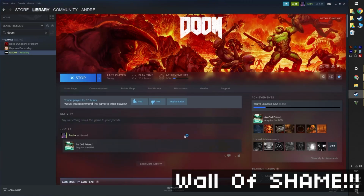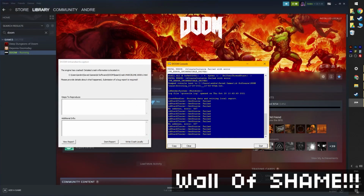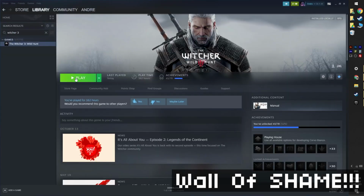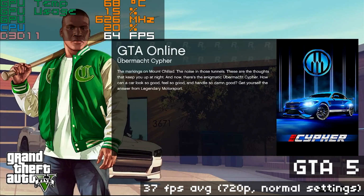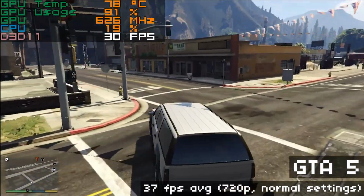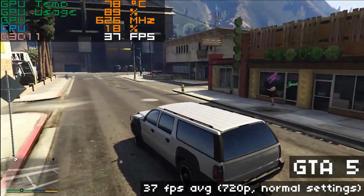Doom, this thing runs on almost anything, but nope, not this card. Fortnite, nope. Witcher 3, no, it's not gonna run for us. Oh man, I was starting to get worried we couldn't run any modern games, but sure enough, GTA 5 to the rescue. This thing runs on anything.